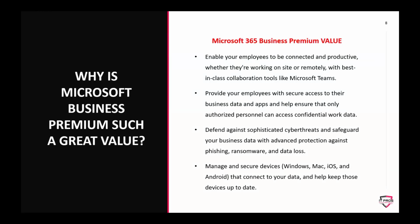It also provides your employees with secure access to their business data and apps and helps ensure that only authorized personnel can access confidential work data. Implementing the solution is also moving your data storage to a cloud solution. We're going to talk a little bit about that later, but this package allows you to store your data in the cloud. So again, it becomes accessible, but in a secure fashion. Security is key. Security is something that Microsoft Business Premium provides, and it's something that we as an organization, when we implement these solutions, are key into making sure that we are implementing a secure platform for our customers.